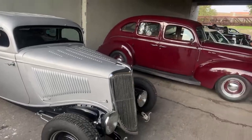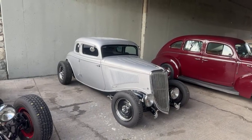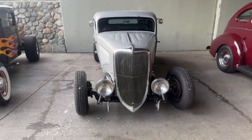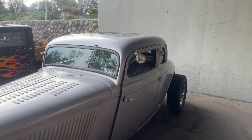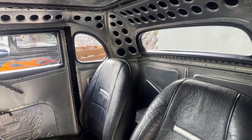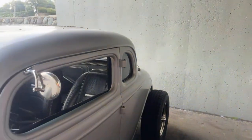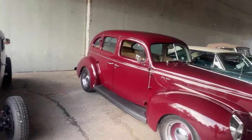Here we go, another 33 5-window. This is probably, of the early Fords, this is probably my favorite. This is the one that like gets everybody's attention with that shovel grill. It's got all the louvers on the hood, the suicide door. It's got a chop top, some custom leather interior. Look at the bead rolling on the doors. It's very impressive to me. I like that. That's really cool looking.